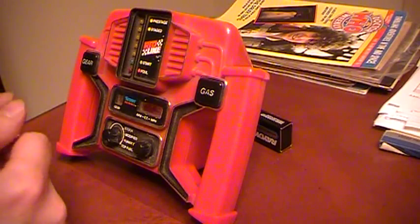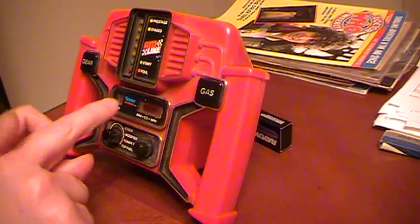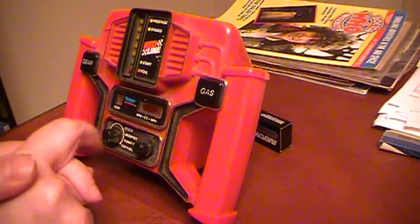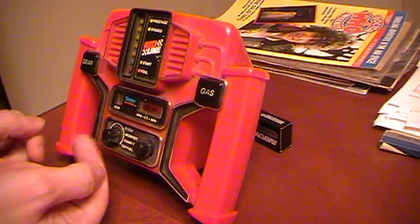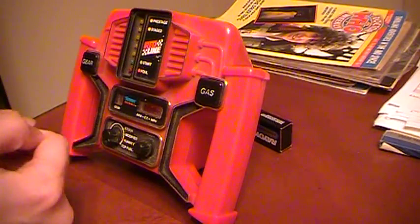So it's a drag racing game. You got a little readout here of your RPM. It'll also show your miles per hour and ETs. And you got a gear indicator here. And you've got 4 different types of vehicles.